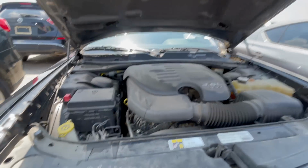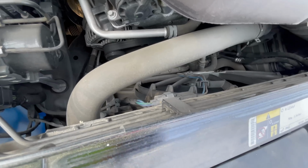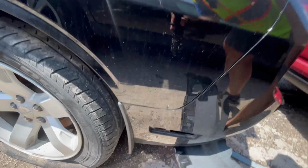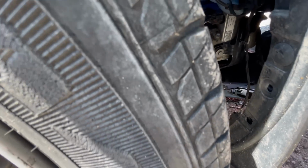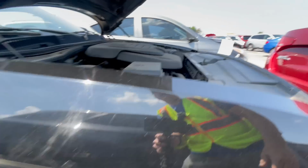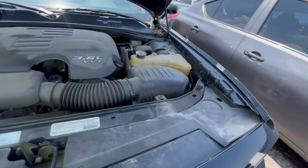Oh, this would be an easy fix. Give yourself a couple of tires, maybe that cover under. Here you go. They've taken the wheel liner off. I guess that's a fog light connector right there. So there may be a little bit of undercarriage damage. And let's go ahead and check the brakes. Why is that going all the way to the floor?